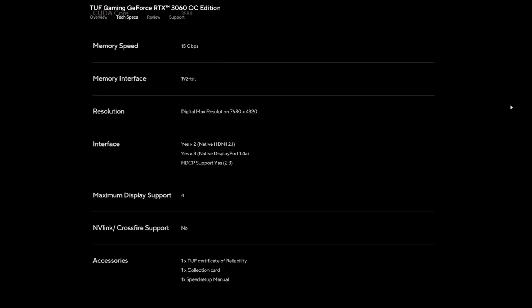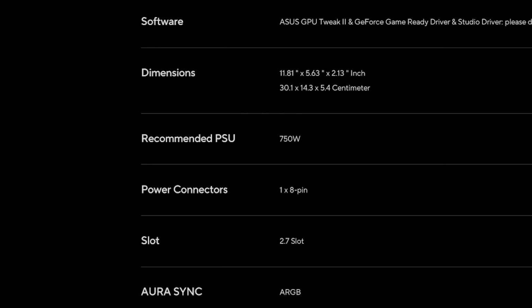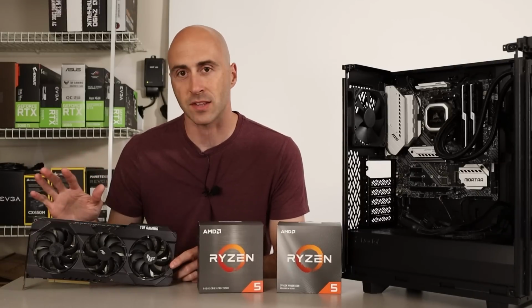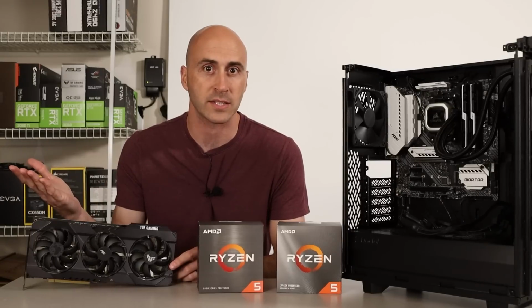Now, ASUS recommends a 750 watt power supply for this GPU, but to me that's kind of silly because the PCIe connector can only output 150 watts, and the board power that can come out of the motherboard is only 75 watts. I think these companies are going a little over the top now.